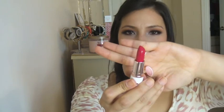Last but not least, when I saw this color I was like, okay, I want it, but I didn't think, oh my god. But once I saw it swatched, I was like, yes, I do want this. It's from the Riri collection, Pleasure Bomb, and it's a matte finish. However, I don't really feel like it's matte. I feel like it has some smoothness to it compared to some of their other matte shades. It's a really hot pink.